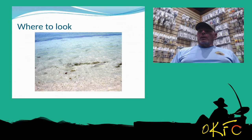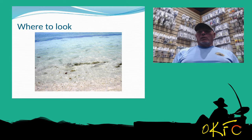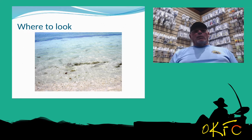Where to look? Well, this was my opening slide, and I included it in here again because you can see they're really close to the beach on our side on the West Coast. I think I've tried to count this several times. I think there's 22 snook in that photo, and most of them are just 3 or 4 feet from the dry sand.